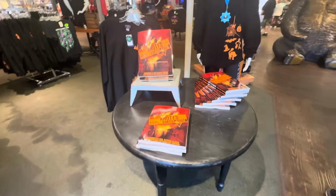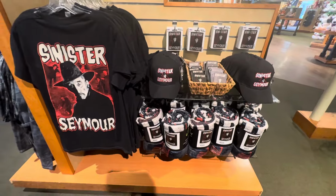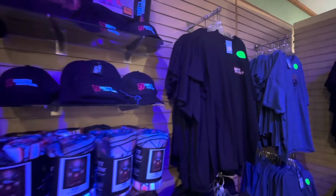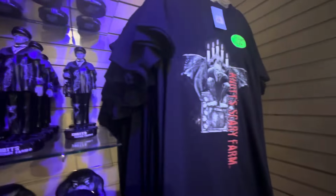Once we made it inside, definitely half of the store was filled with Knott's Scary Farm merchandise. They had the spirit jerseys, a whole bunch of different shirts. They talked about the Sinister Seymour character at Midsummer and how the Keeper, one of the new icons, was based off of him. So that was really cool. They had a bunch of the glow in the dark merchandise. And I love the conductor statue as well. I thought it was super, super cute.